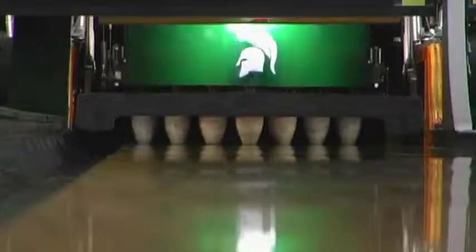If the ions touch the walls, they lose their charge, and the RF carpet can only transport charged particles, so we end up losing them, sort of like throwing a gutter ball in bowling.